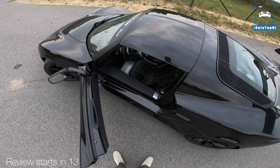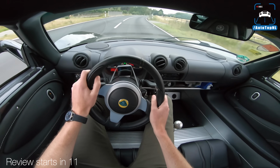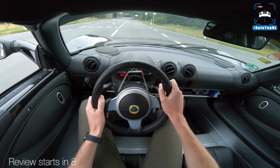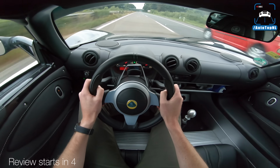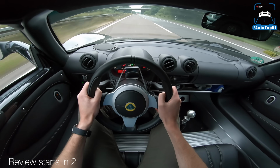I have not driven this car until now. Oh yes! I feel like my ass is going to hit the freaking asphalt.